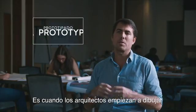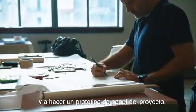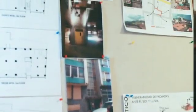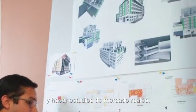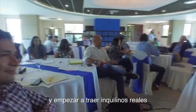So that's where you start to see the architects draw, and they start to make a paper prototype of the project. It's essentially a model on paper, and that allows us to then test that prototype, and we can do real market studies, we can do real focus groups, we can start to bring in real tenants and see how they respond to things.